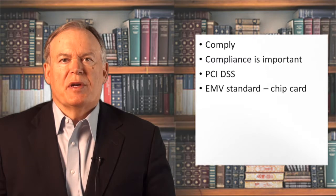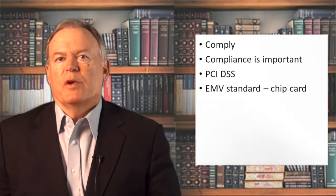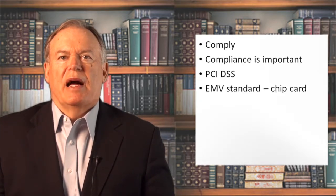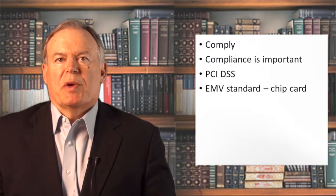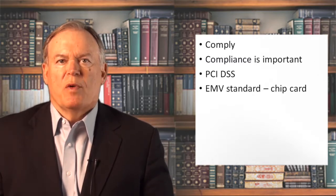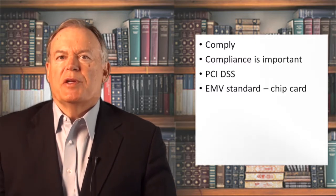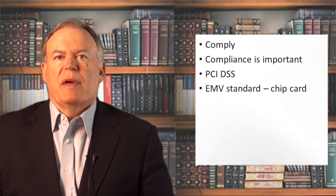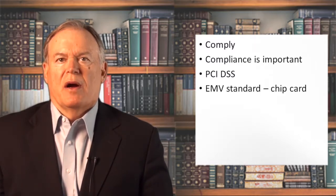The final word we want to focus on is comply. Because you're a banker, you understand that compliance is very important for you and your banking clients. In merchant services, most of the compliance requirements involve compliance with data security. The major security compliance requirements in merchant services are contained in what is called the PCI DSS, which stands for Payment Card Industry Data Security Standard. Another compliance requirement for merchant services is EMV. We've mentioned EMV before, but just to refresh your memory, EMV is the standard that covers the special chip on the front of a credit card or debit card.